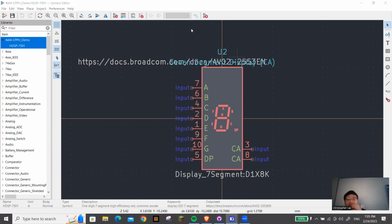Oh, you're still downloading? No worries. Okay. So, does anyone have this symbol downloaded yet? One person. Okay, I'll give it like 3 minutes. While you're downloading that, I'm gonna go check on another.